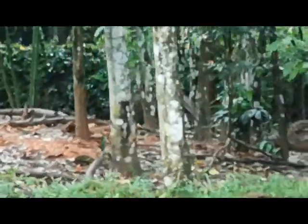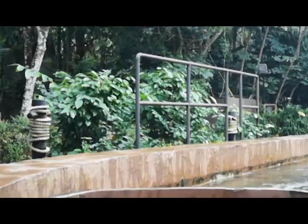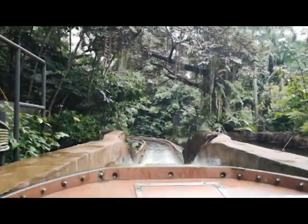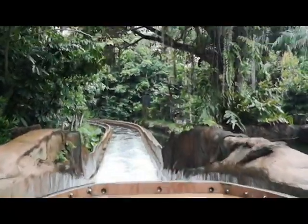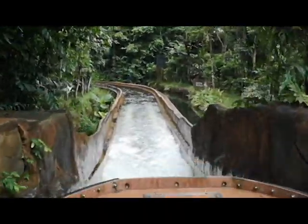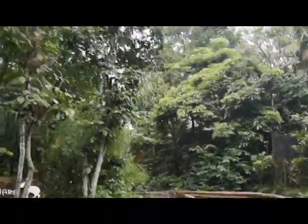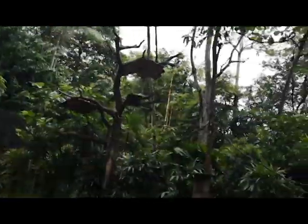Coming up next is our family of brown-nosed coatimundis. They're able to turn their ankles over 180 degrees, and this helps them climb trees. Where? They can leap over 9 meters from branch to branch.